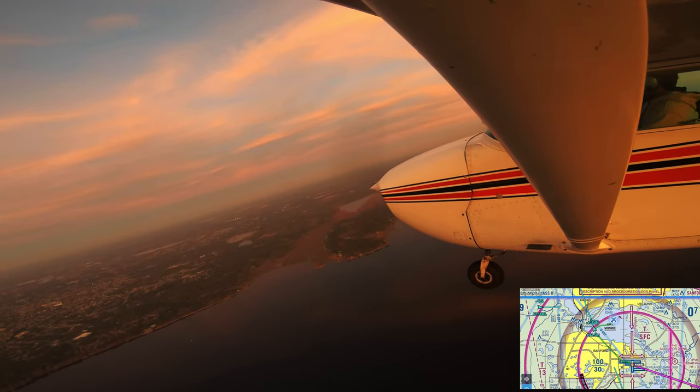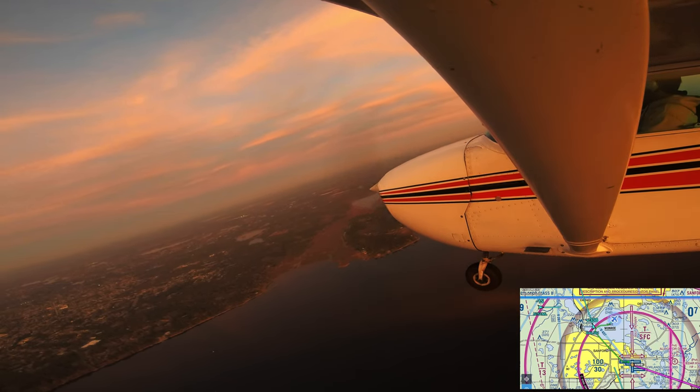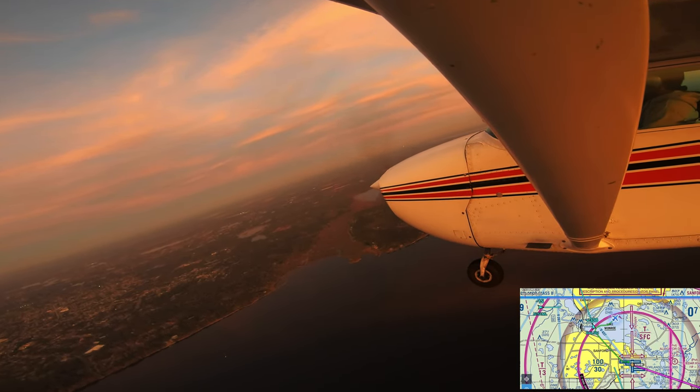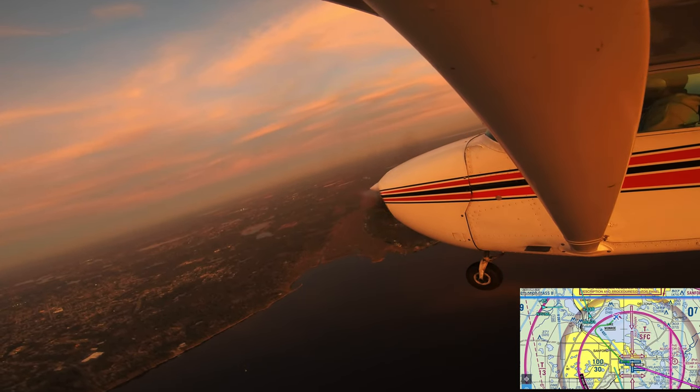124.8, 26 Delta Charlie. This thing is so easy to fly. This airplane flies really nice. I just wish he'd put some better radios and stuff in, you know. Yeah. I like it though. I like it more than 3 Charlie.